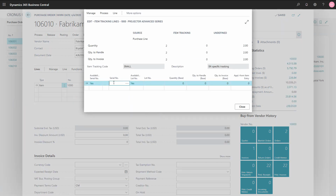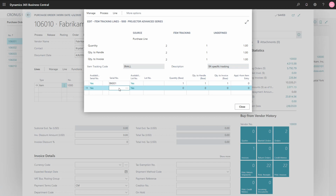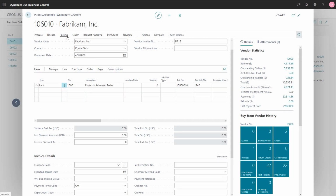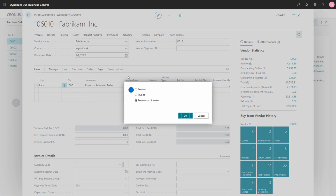So I will just do this manually to keep it as simple as possible. So let's just use serial number 1, so quantity is 1, and then also serial number 2. Of course, there are more advanced functions in Business Central to assign serial numbers, but it's not an inventory course, it's a job course. So let's keep the serial number part as simple as possible. Okay, so these are the 2 serial numbers that we purchased from the vendor and that we now post to the job. So I will click here on posting, post, and like I just said, I will post everything at the same time.